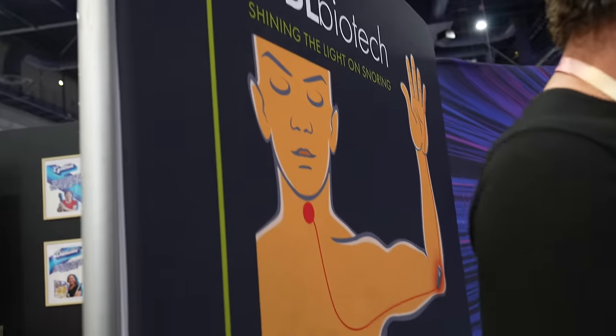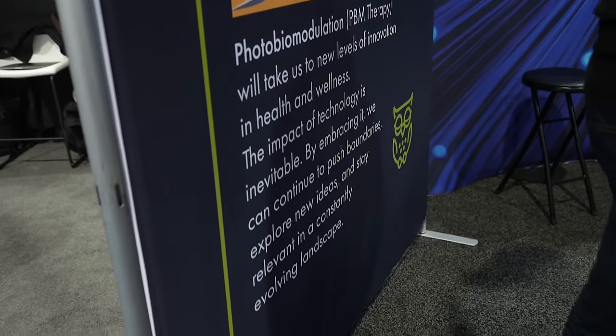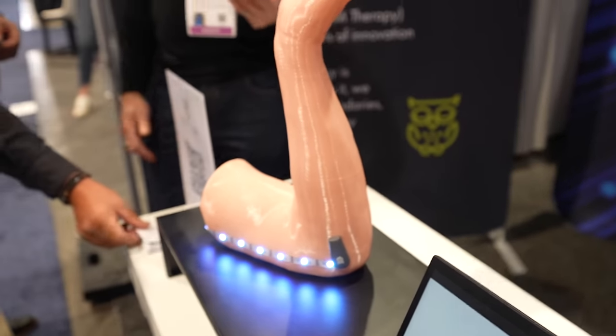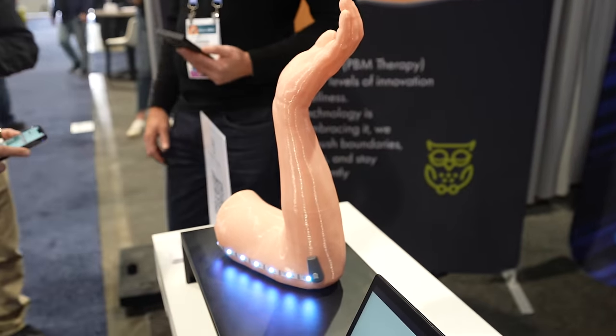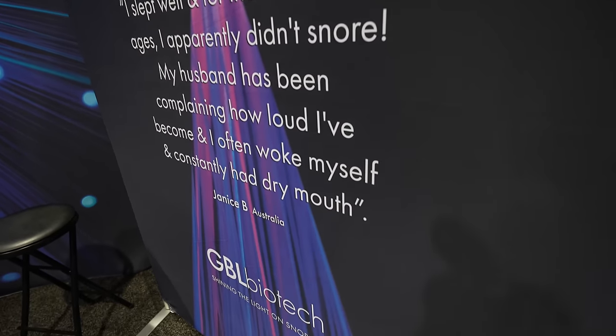Another product I found at CES was called Silent Light, and this is something my wife would really appreciate because it's designed to prevent snoring, and I thought this was really cool. This is a small patch that you wear on the inside of your bicep, on your arm, while you're sleeping. And this patch emits some sort of light that has a certain wavelength that interrupts the nerve in your arm that's somehow connected to your brain that's supposed to stop you from snoring. I don't know how that works, but they tried to explain it to me and I kind of understood it, but I still don't quite get it.